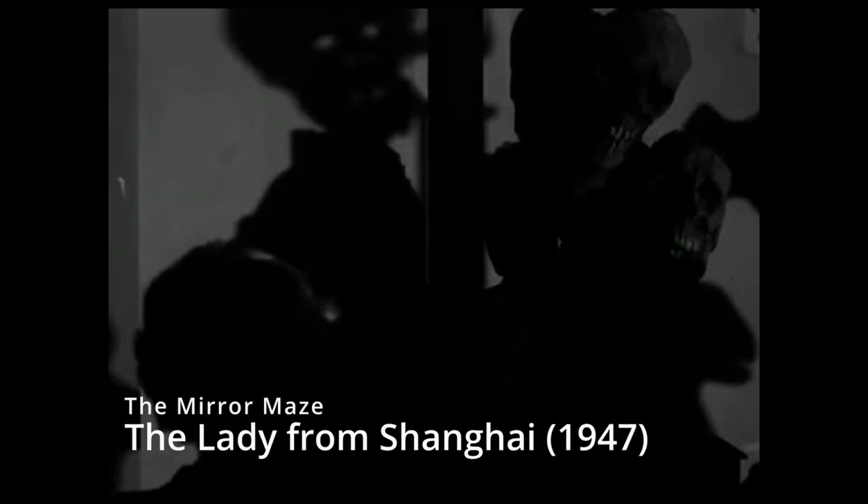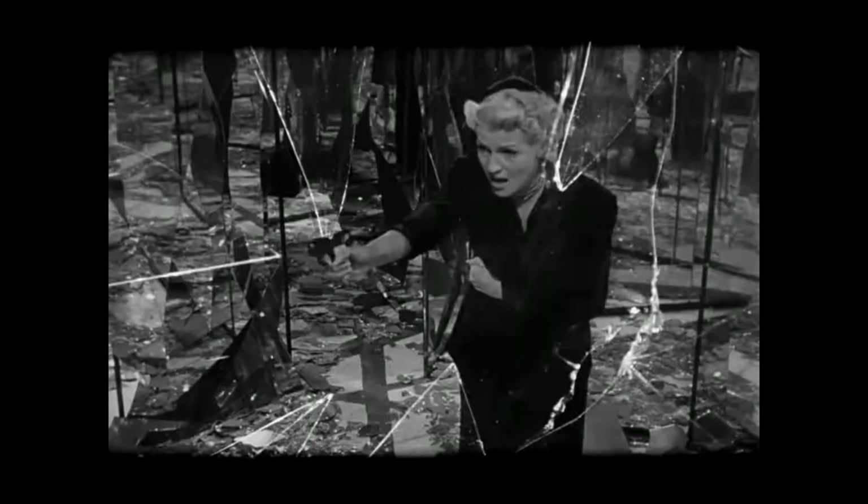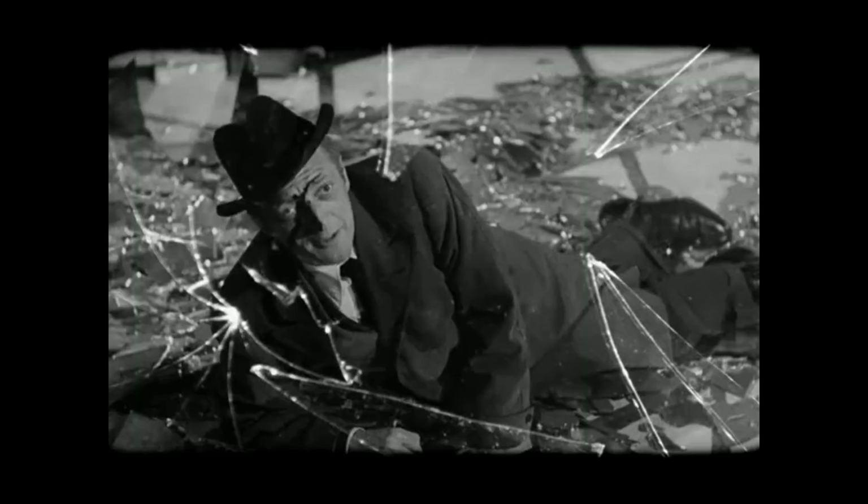Number 10, The Lady from Shanghai, 1947. Orson Welles created this funhouse scene where Rita Hayworth appears in multiple mirror reflections throughout a hall of mirrors. During the climactic shootout, the mirrors shatter around her as she's shot. It was Welles commenting on how Hollywood destroys people's real identities.